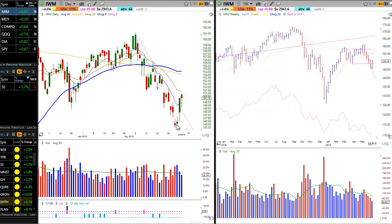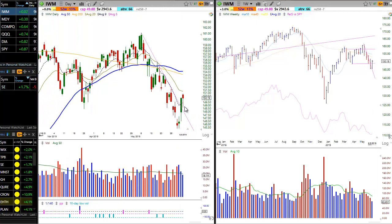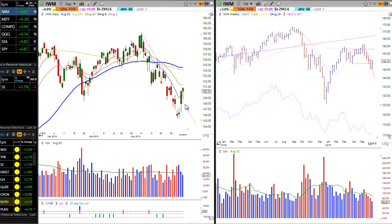IWM first up here, pretty decent bounce so far off the lows. This looks to be day 1 to day 3 of the rally attempt. So what we're looking for is just a strong follow-through day now to produce a buy signal in the market timing model. And we're looking for about a 1.5% or more advance on a pickup in volume after day 4, on day 4 or more of a rally.